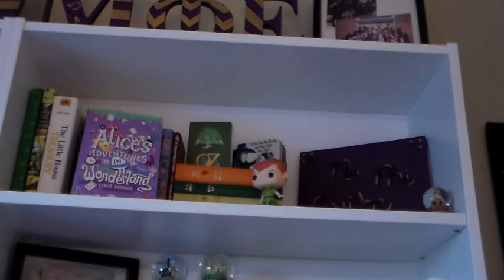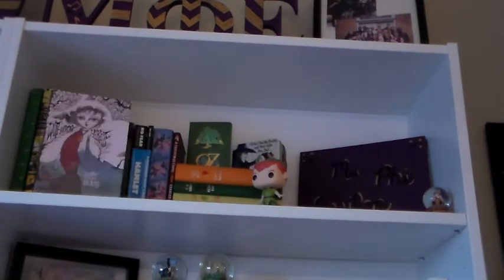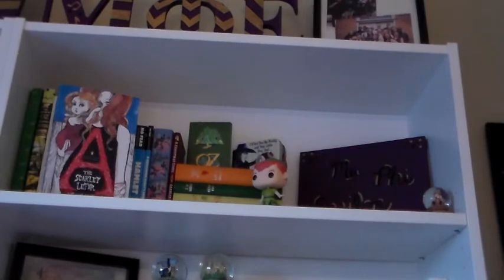The Little House Treasury by Laura Ingalls Wilder. It has three books from the Little House on the Prairie series. It includes Little House in the Big Woods, Little House on the Prairie, and On the Banks of Plum Creek. Alice's Adventures in Wonderland by Lewis Carroll, and this is the Rock Paper Books exclusive cover that I got in an OwlCrate box. Pride and Prejudice by Jane Austen, Wuthering Heights by Emily Bronte, and The Scarlet Letter by Nathaniel Hawthorne, and those last three books are all the Penguin Classics Deluxe editions.